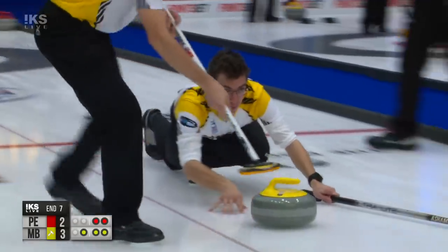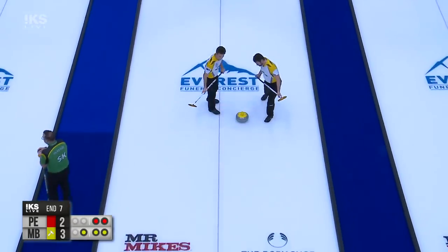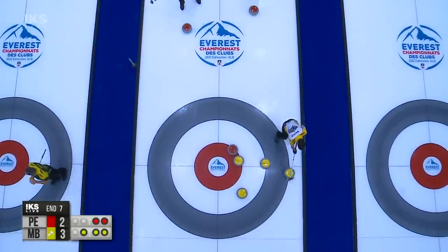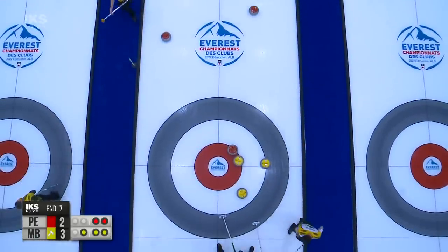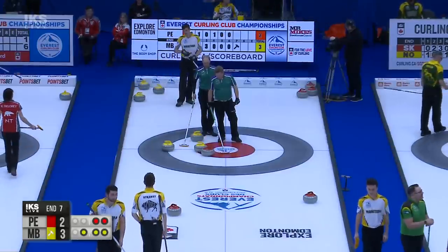Big shot for Jack. Jack's played quite well. Oh, he might find the hole. Kiss of death. Find the hole. Oh, fortunate. Didn't want to go through the hole there. I might have picked out the red one, I guess. So you can see the predicament now.